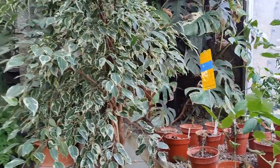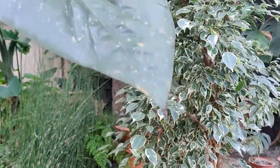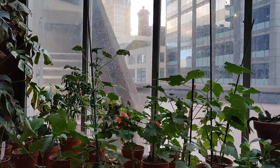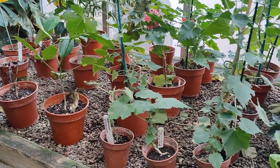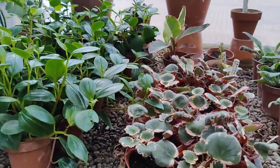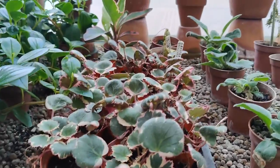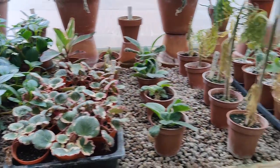And they have propagations everywhere here, so I'll show you some of those as we go through. But they're on all the ledges and the windowsills running across the entire place, so some really interesting stuff. Like this one here, which is Saxifraga. This is the variegated one.